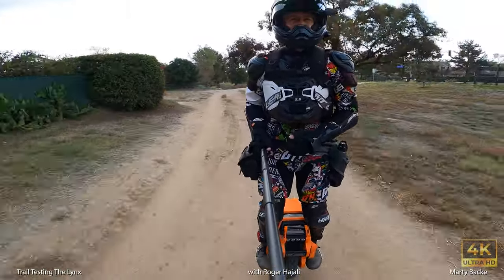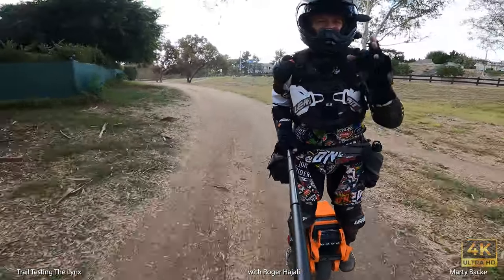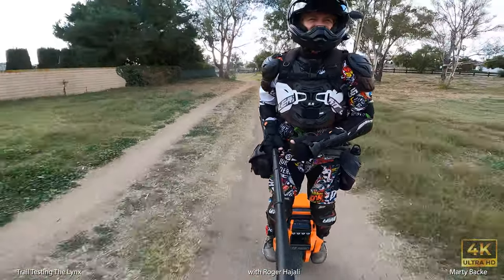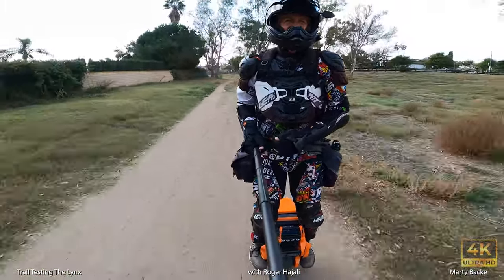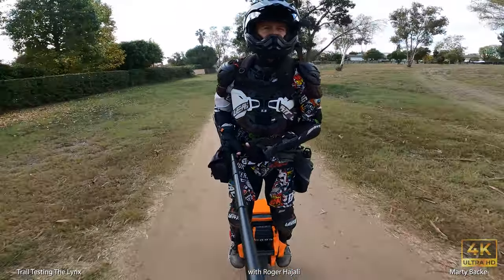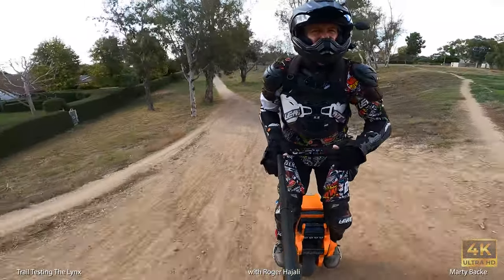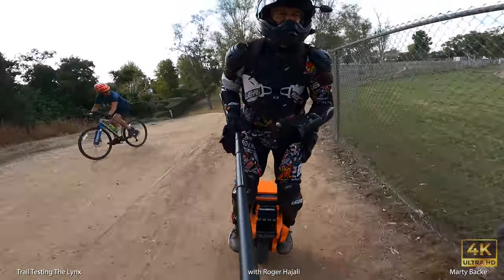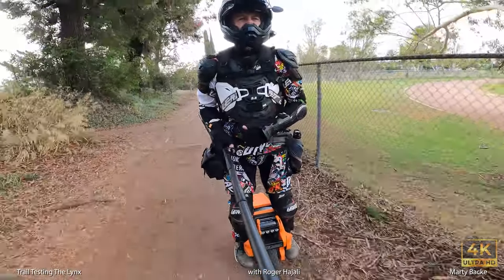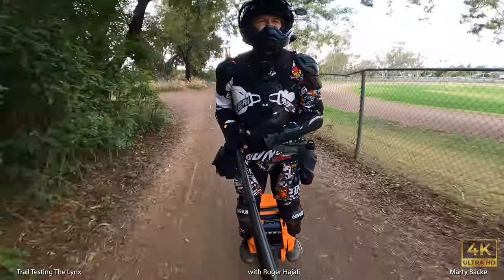I'm going to be getting a new Lynx, another one, a V14, a working one hopefully, and get back to doing some riding like this on that wheel, to be able to better compare that to something like the Extreme, which is probably its intended competition, I would say.